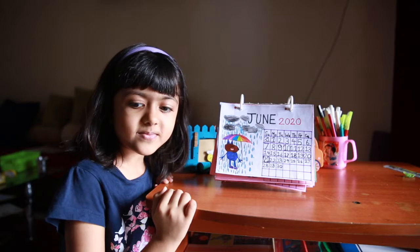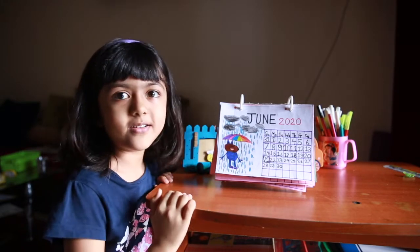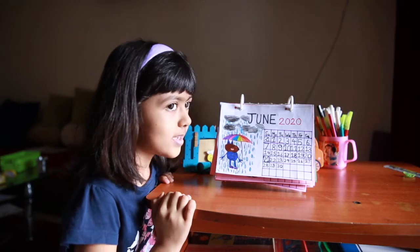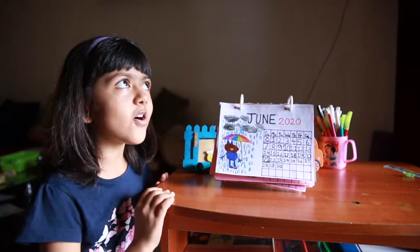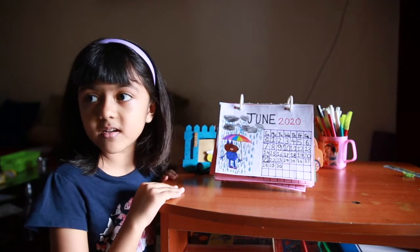Hello. What have you made today? I have made a calendar. Okay, and what do you use it for? We use it to see the date and day of the month.